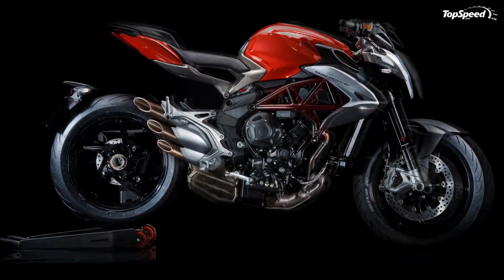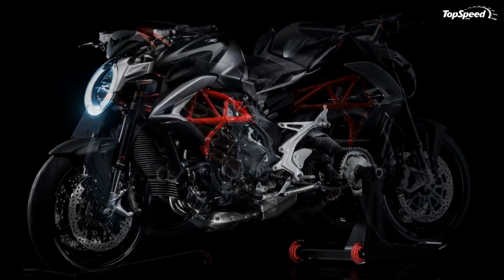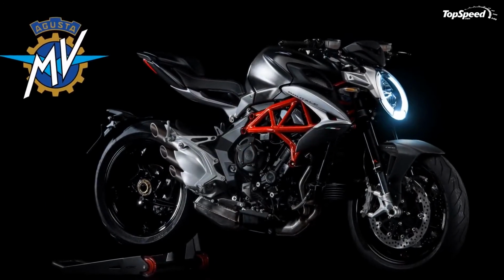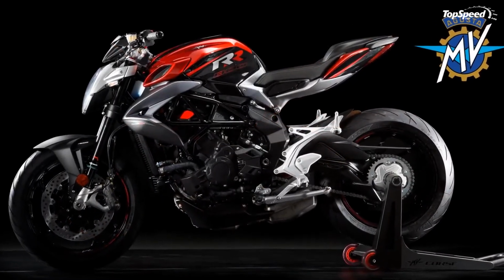Brutale 800 America. For 2017, MV Agusta brings back the America tag with the special edition Brutale 800 America. Metallic blue livery gives the ride a unique hue, with a star-spangled fuel tank and gilt seat stitching to further set it apart from the pack.